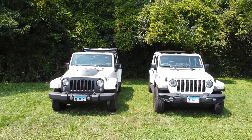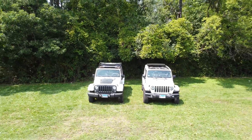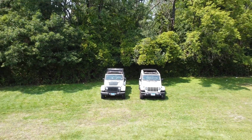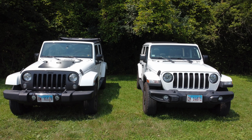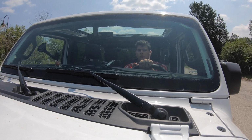On the left, you guys can see a 2014 Jeep Wrangler. It is the same color as the 2021 on the right. Now, the 2014 on the left is actually my mom's car that I've had a chance to drive for the last little while. So this video also gives me an opportunity to see what has changed in the last 7 years for this car. Now, I'm going to start off by talking about the exterior of this car.